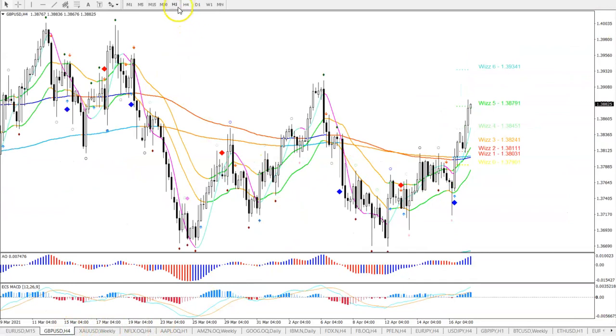All right, pound USD. We did not get the break to the upside here. Again, the 144 EMA, you can see how important the 144 and 233 EMA is.